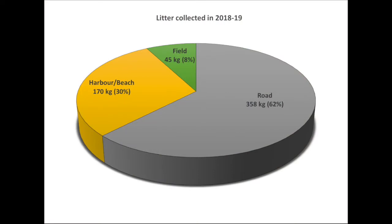As part of this project, I have been weighing and measuring what I've been collecting in the litter, and I started weighing the end of March. So the 2018-19 year, I collected about 580 kilos in the year, vast majority of which was on the roads, 360 kilos, and about 170 kilos off the beaches and around the harbours, minimal amount off the fields.